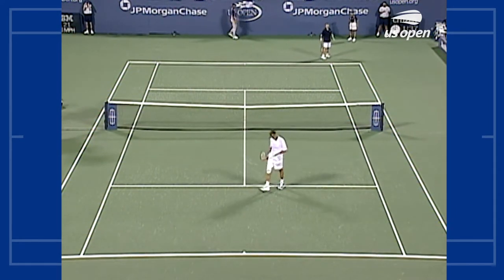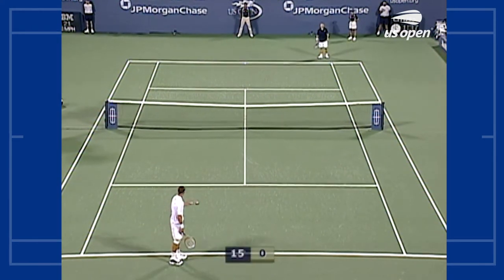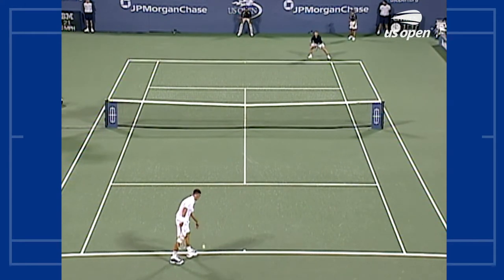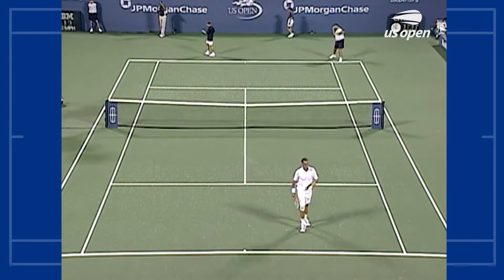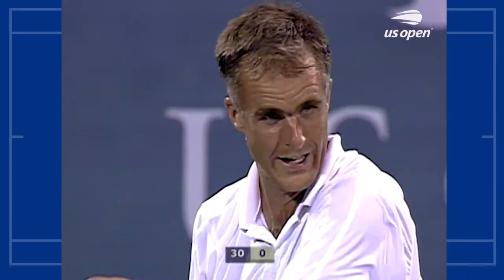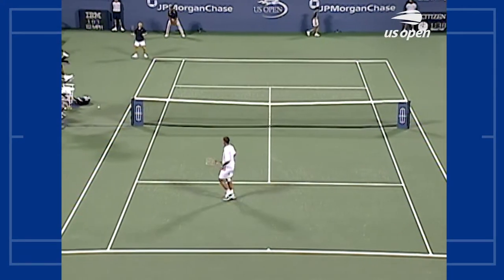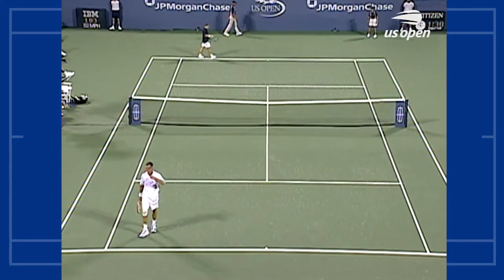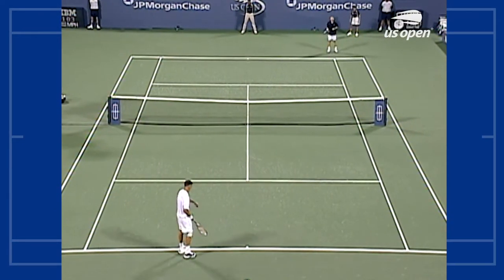So Todd Martin starts off serving the fourth game of the third set. He's up 15 love. And his eighth ace. Long. Much better service game than the last one. His rhythm seems a little bit better.